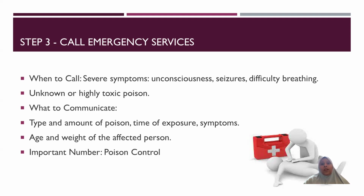Communicate with the medical emergency team, telling them the type of poison, whether it was inhaled or taken, or by mistake fell on our skin, the amount of poison inhaled or taken inside, and note the timing. Also note the victim's condition, age, and weight. Keep a note, stay calm. It will be easy to explain to the medical emergency team.